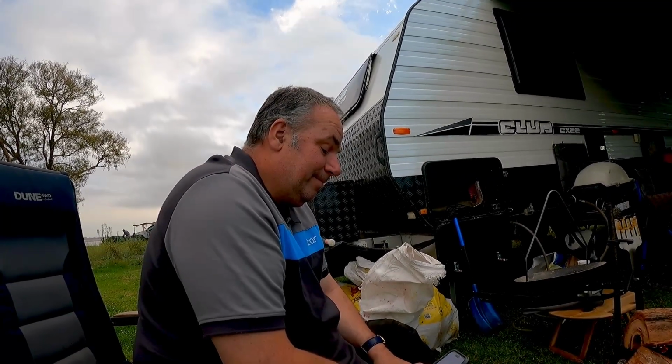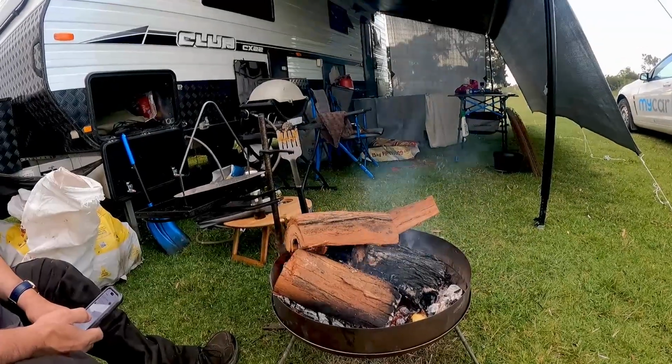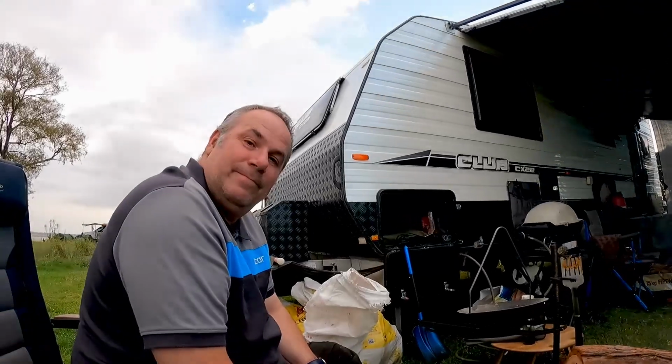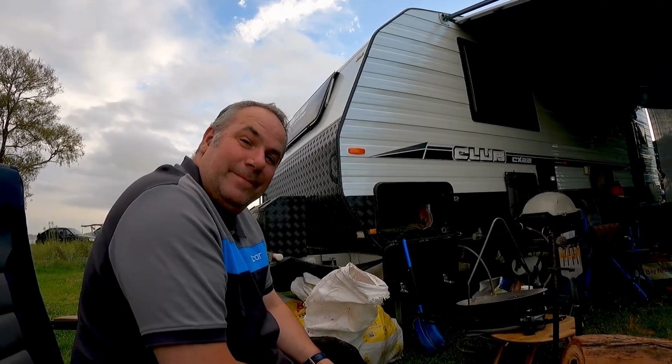I cooked those stupid things for like 2 hours. We ran out of foil, wasn't good. Anyway, we now have a raging fire because Richard's got some wood from home. And now we're going to sit back, chill out, have a couple of drinks, and go to bed. Yep. That's pretty much it. That's what you do when you're camping.